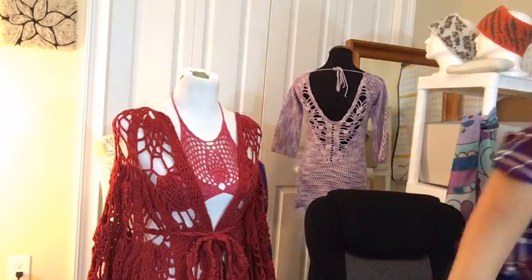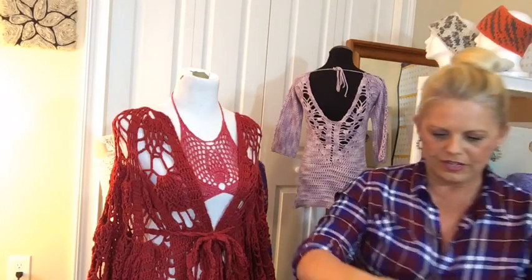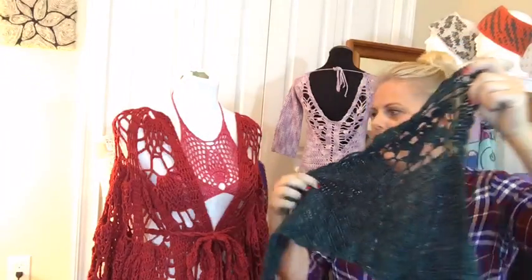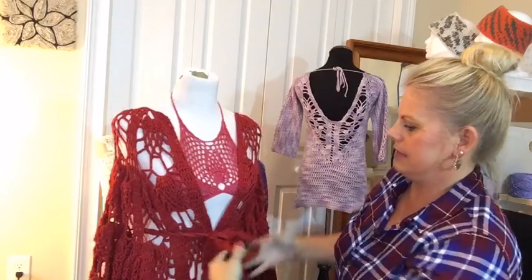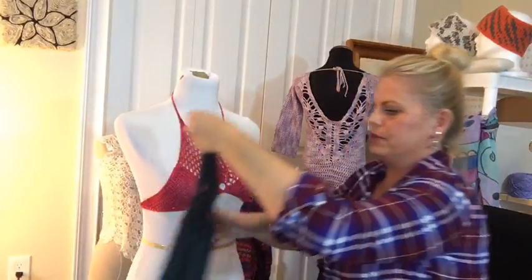I've also done some crochet tops. I forgot to bring it in here. Or is it in here? Yes, it is. I also did a crochet halter top for a super cute friend of Marlon's recently. And I ended up making one in a larger size too. So this one, let's take the... This will be a new pattern soon too.